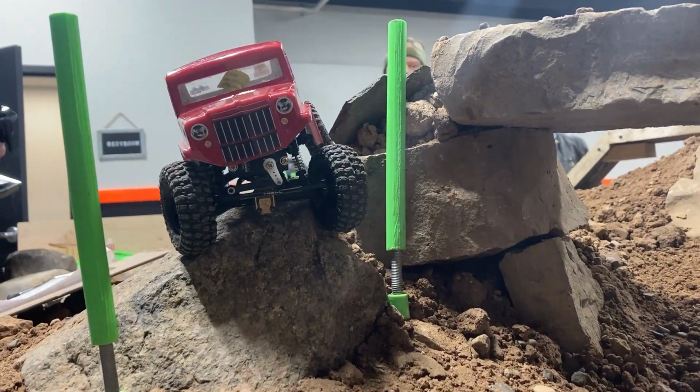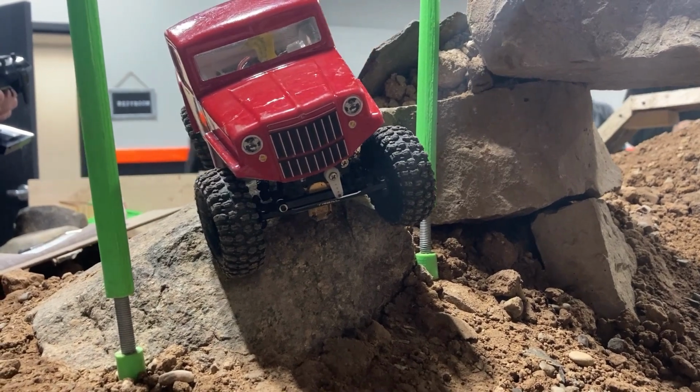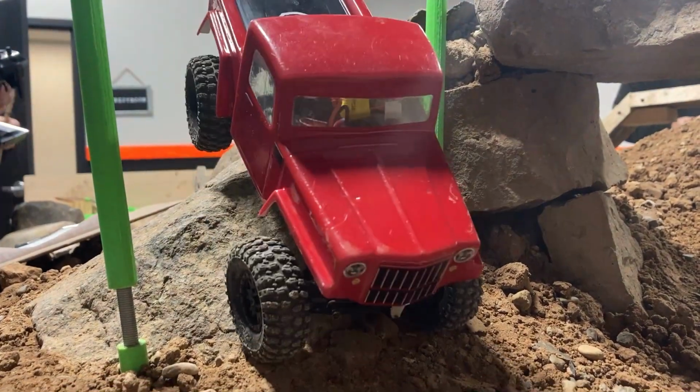But I already went out with $100 worth of parts. We definitely didn't have the best scores out there, but I don't think we had the worst. It was a lot of fun.